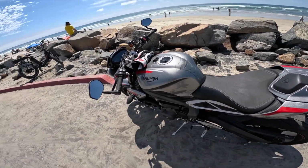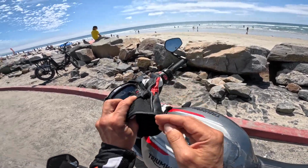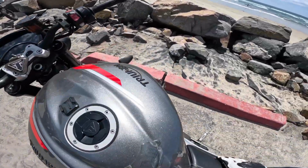But anyway, let's get on the road now, because we got a lot to talk about. These are two very, very cool motorcycles, and one of them, actually both of them, is something that I've been eyeing. Another beautiful day in San Diego.